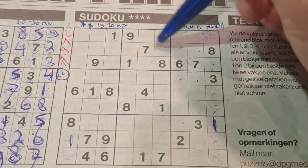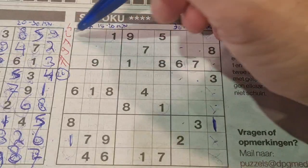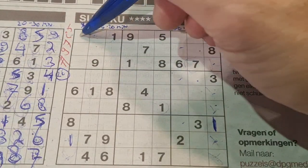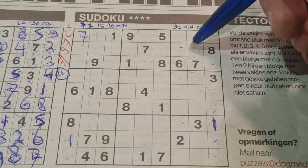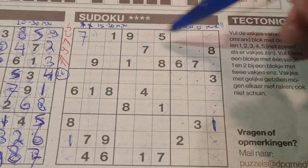Seven in the third row, seven in the second row. So in the first row, the only two places left for the seven should be here or there. We have a seven in the second column, no seven there, seven should be there. And we have a pair, I believe, in this big square.